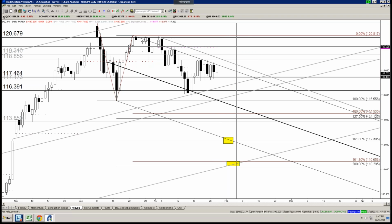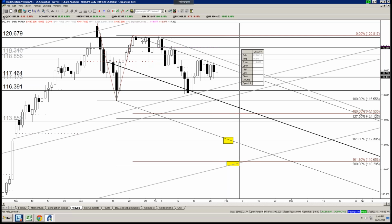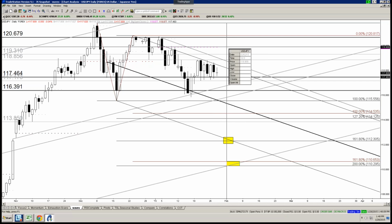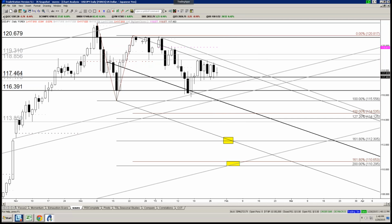Now, with the euro dollar, it's interesting because the euro is coming into a seasonally bullish period, and it's about as extreme on the downside sentiment and momentum-wise as we've ever seen. So that is one reason to be very cautious on additional euro downside in the very near term. By that, I mean the next few days, next few weeks.